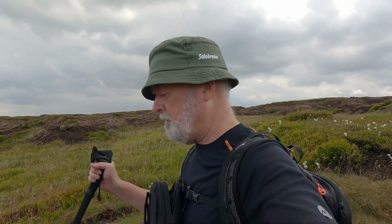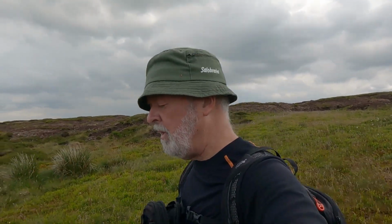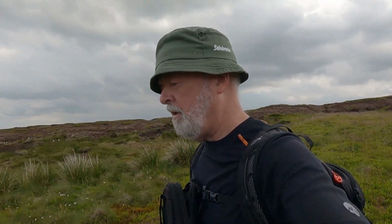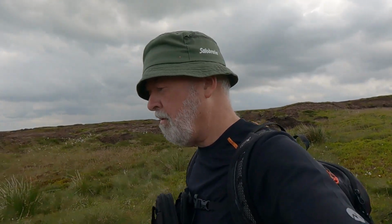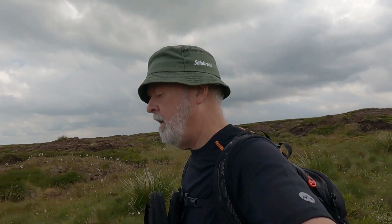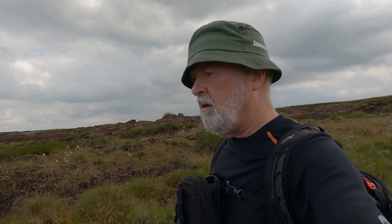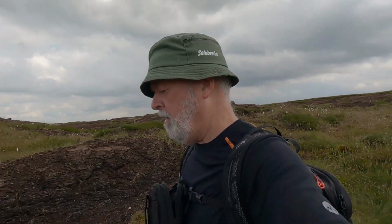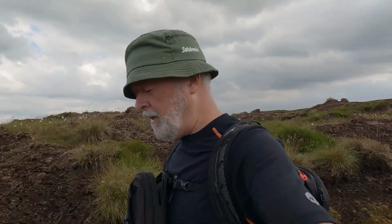Just left Wain Stones and come back past Bleaklow Head. Now heading back down the Pennine Way, heading north towards Torside again. Some nice views down into Torside Clough, so a stunning walk all the way around this.